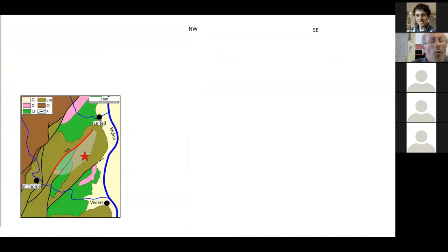Then, what we know in the geology, this is a geological map, a precise geological map. You can see the Rhône Valley here with quaternary alluvium deposits in white here. On the right side of the Rhône Valley, you have the sedimentary deposits with Oligocene in pink here and Cretaceous age in green and brown, and the fault that I showed you previously. What we know following the Teil earthquakes is, of course, the location of the center.